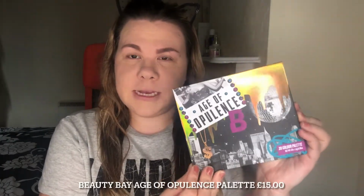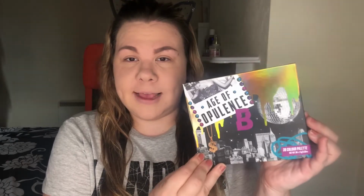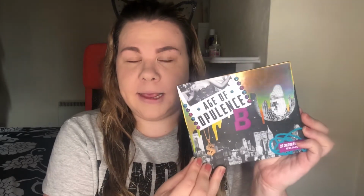The eyeshadow palette that was released on Friday. There was no announcement or nothing. They did mention the Christmas collection with Jade, and then I went online, saw this, and I had to pick it up. I got the hall pass, so I got next day delivery, and I'm so happy. This palette looks so much nicer in person.